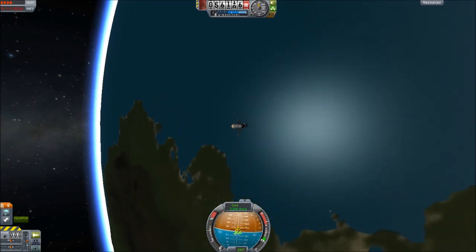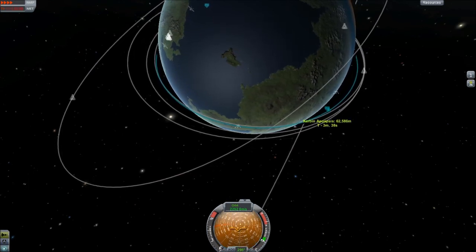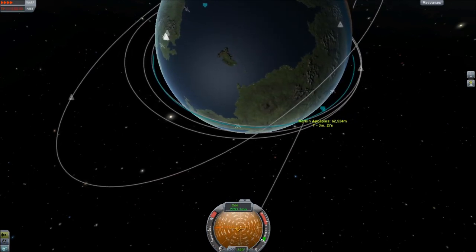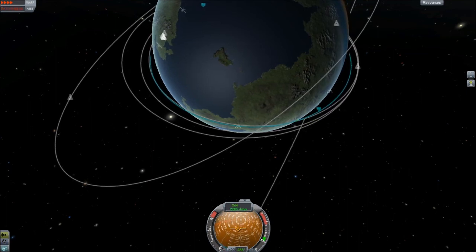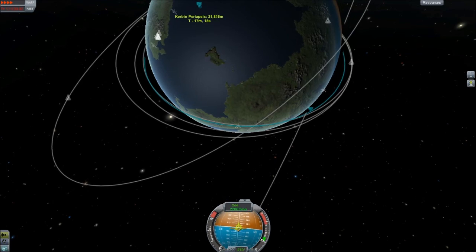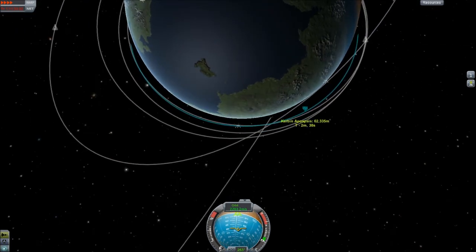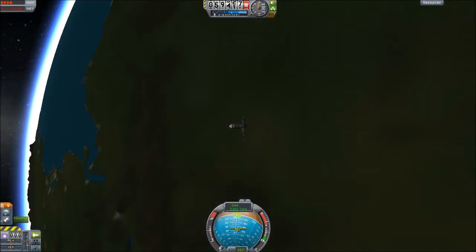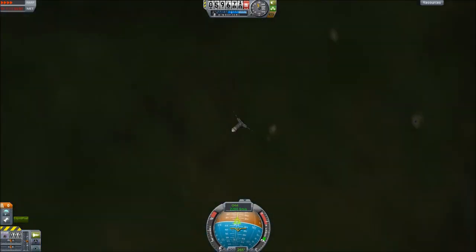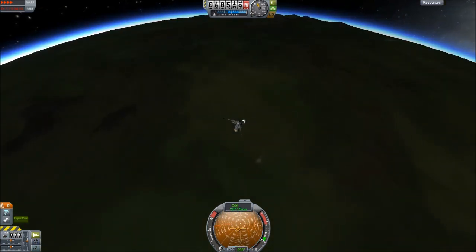Okay, we're at 55 kilometers now, going on 56. Apoapsis, the other one, is at 62.5 and falling kind of slowly, but not very. Periapsis, however, is 22 kilometers, 21 kilometers. Wow, it's going down as we watch it. And that's going to be a bit more reliable, I think. We are landing now, I am sure of it. Even though we are going up.